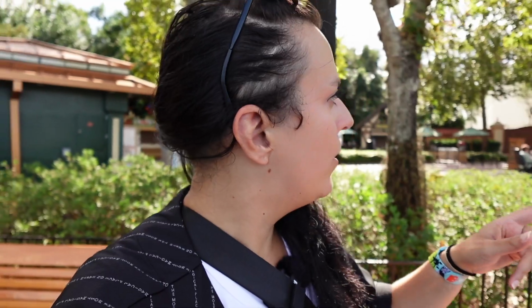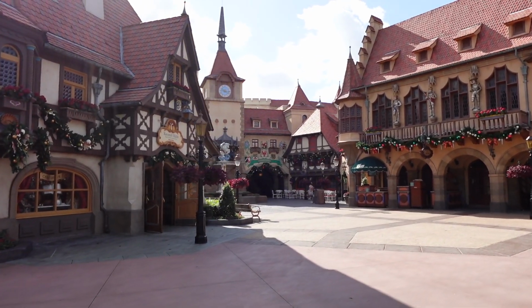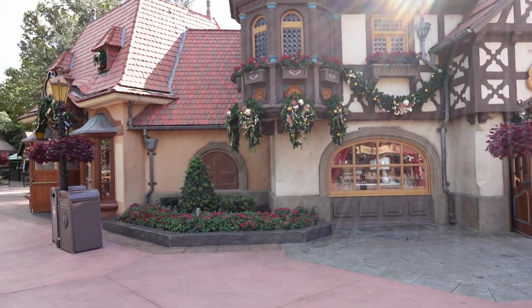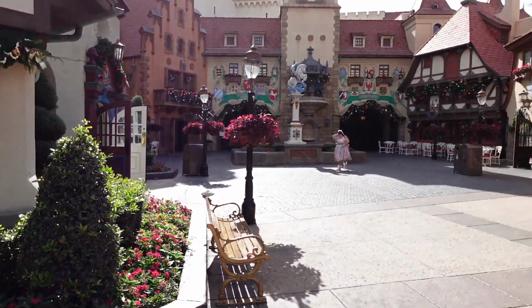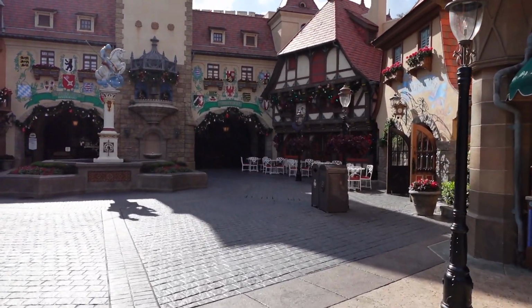But anyway, we are now in Germany. I don't know if you could hear the music. Of course, the smell of pretzels and beer is filling the air. Not really. It's really just the smell of caramel popcorn, which does smell pretty great. Anyway, you know the drill. Sit down, look up some fun facts about Germany. Found just the right spot in front of this definitely not abandoned shop here in the Germany pavilion.